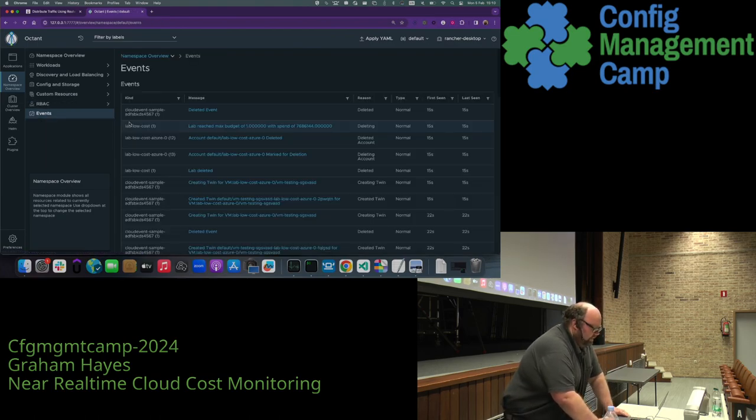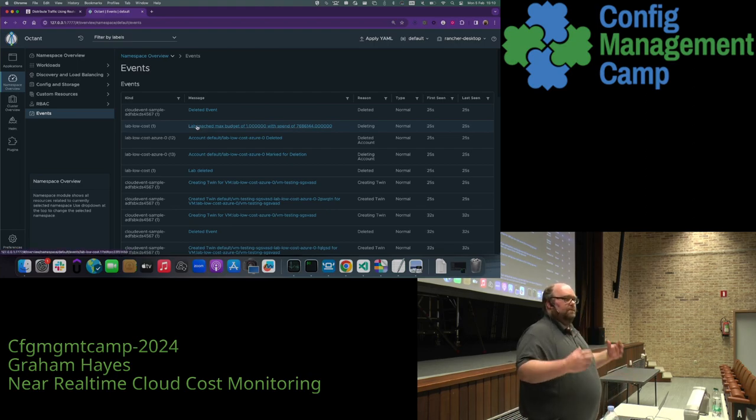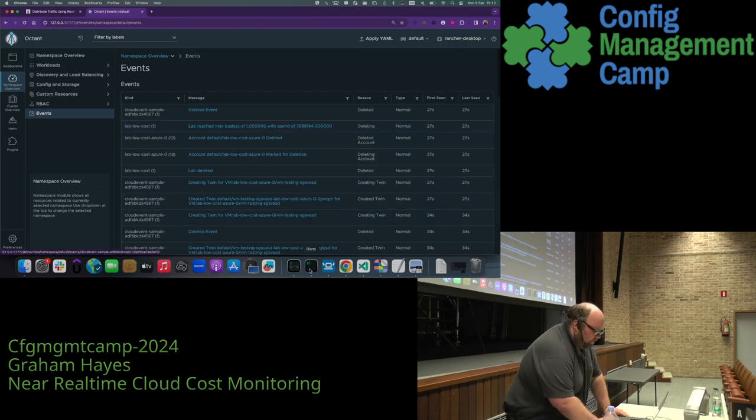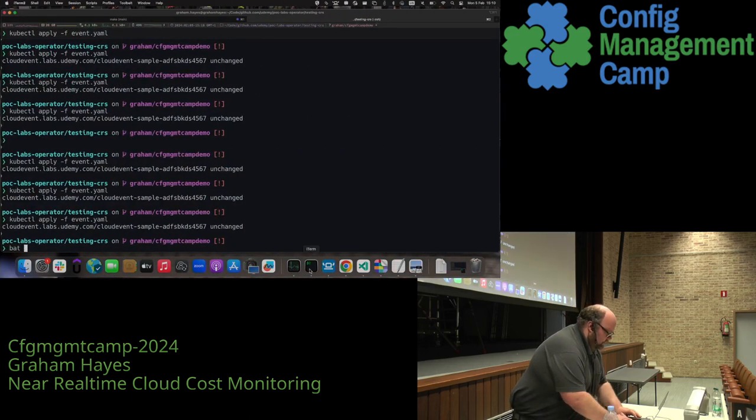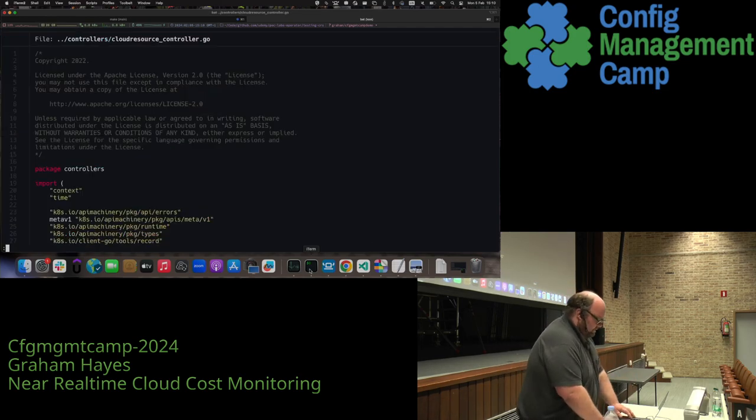So now we can see that with all of that activity, we reach the max spend, and it just deletes it. So overall, what we did, I did abuse Kubernetes and how the operator pattern works.